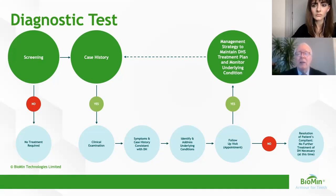And if they still have sensitivity and the score is pretty much the same, then it's likely that it may not be dentine hypersensitivity. However, if it's been reduced in severity, then it's more likely to be. Now, on to the management strategy.